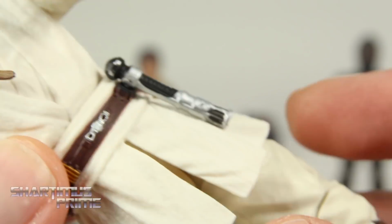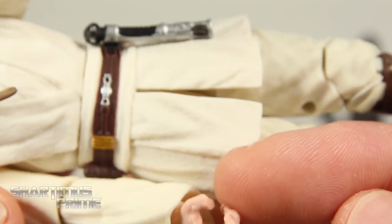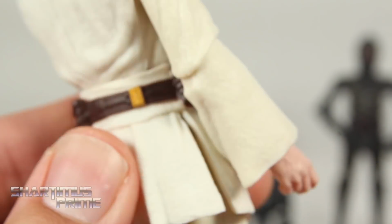So that's pretty neat. And then looking at the rest of the figure, it looks pretty solid, man. He does have a hand right over here. It looks like he's got trigger finger ready. And then right here on the pants and boots, not looking too bad. And he does have pegholes at the bottom of his feet. And the articulation is very similar to what we've seen before in the past.